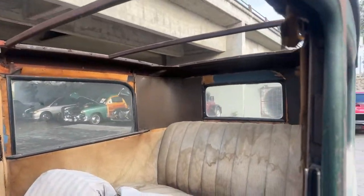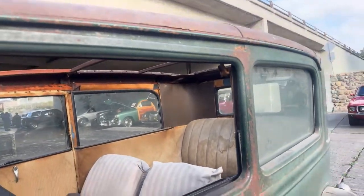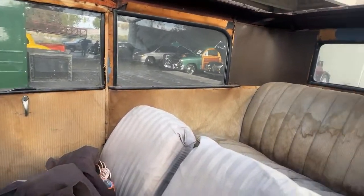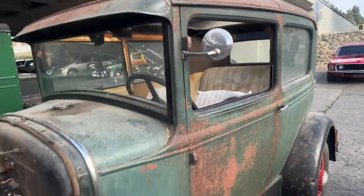Oh, this has got all the wood in there still. See that fabric interior? I believe that was referred to as buckskin. It's not actual buckskin, it just has a very similar look.